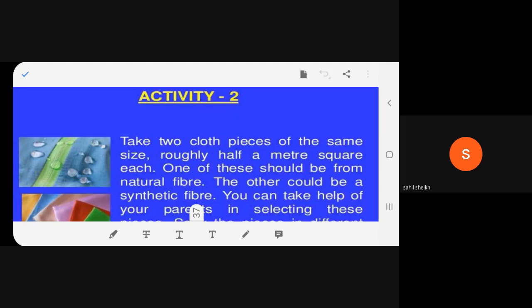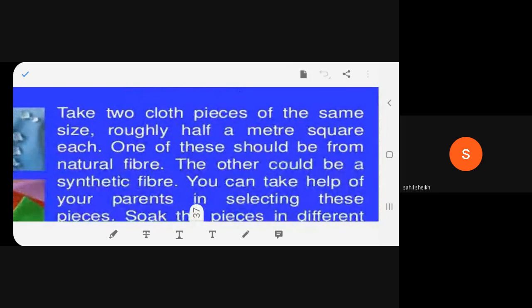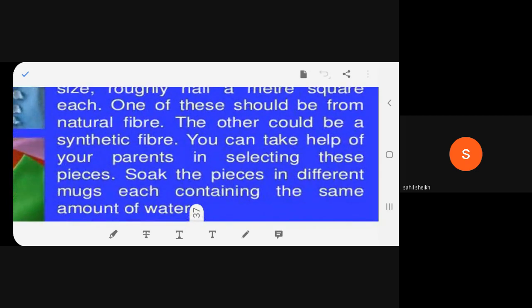Okay, ma'am. Take two cloth pieces of the same size, roughly half a meter square each. One of these should be from natural fiber. The other could be synthetic fiber. You can take help of your parents in selecting these pieces. Soak the pieces in different mugs, each containing the same amount of water.